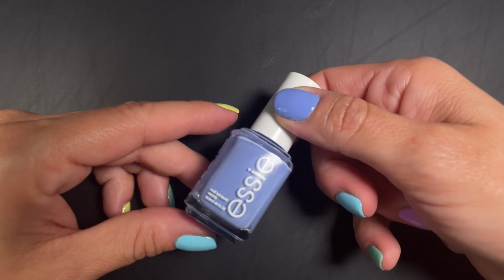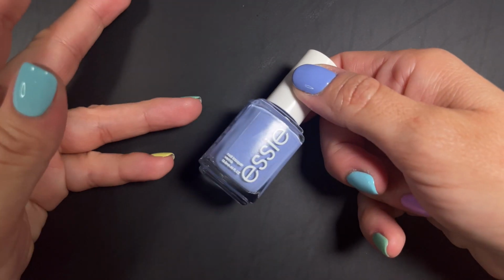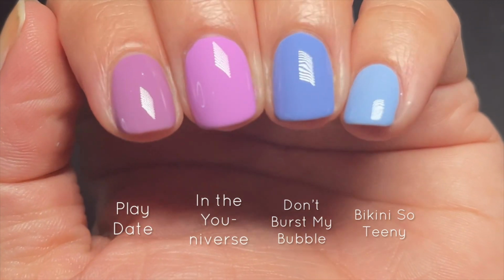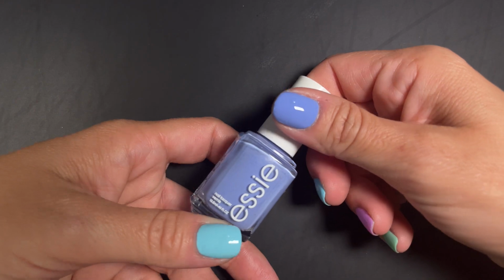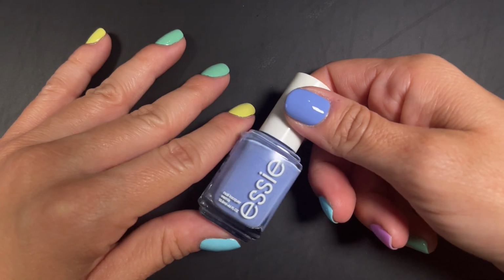Put it in the comments if you thought about Bikini Sotini the second you saw this color, because I sure know I did, okay? This one doesn't have a finish. Bikini Sotini does, but anyways, you guys will see the comparisons. Fantastic formula, no complaints whatsoever. This is perfection. Super wearable for any time of the year. It's not just spring pastel vibes, you know what I mean? It's bright enough that I think this is just super, super gorgeous.